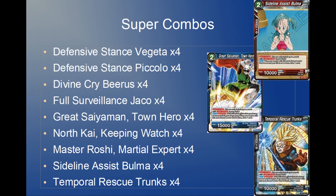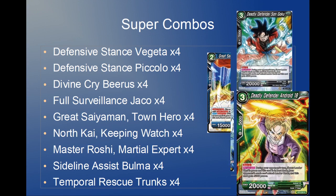The super combos. There are 9 super combos in the set. 2 each in red, blue, green, and yellow, and 1 in black. These are pretty much power keeping the set 1 super combos. So you're going to want to have these in your collection when you're building your set 5 decks.